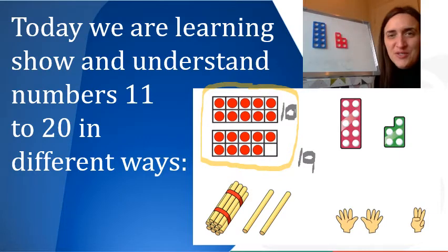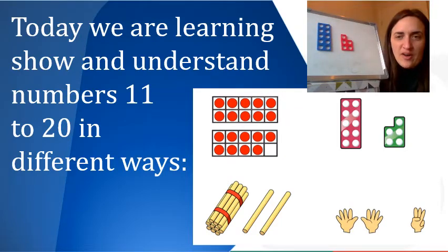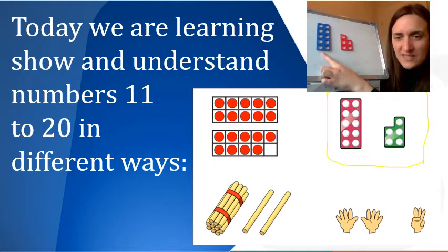We can also show numbers between 11 and 20 using our Numicon. So we can see Numicon on the board as well. Can you point to it on the screen? Super, our Numicon is this one here. So I'm going to pop a circle around that. There's our Numicon, and it looks a bit like this one. We have it in our classroom, doesn't it? Okay, what can you tell me about this Numicon here? What is this worth? What number is this?